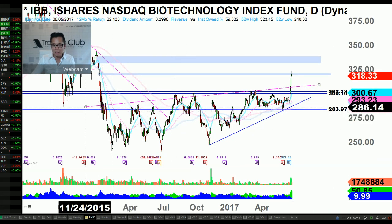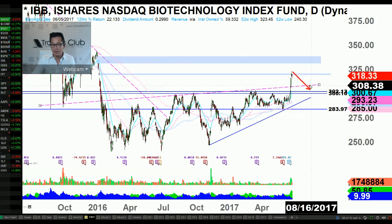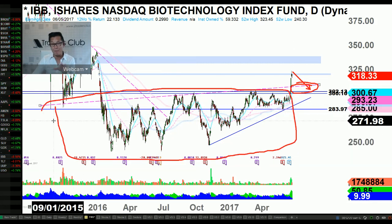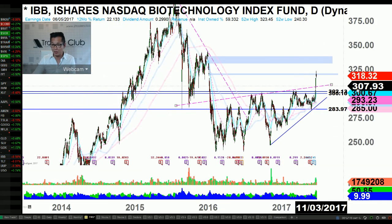What I'd like to see is this thing coming down, retesting some of these levels. I think then that will be a great level to look for strong support and finally this thing reversing. Maybe we're finally seeing a major reversal pattern before getting back into an uptrend.